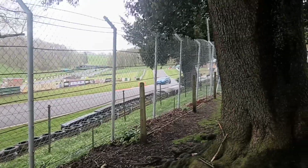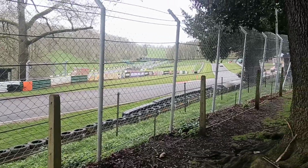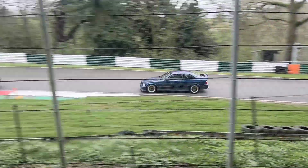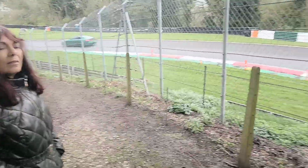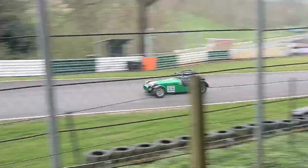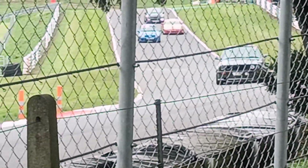Supercharged Ariel Atom. Clio RS. You can smell the fuel today, guys. Here is the E46 and the E36. And a GT from earlier. Like I said, very brave man for taking a brand new M3 on track, but I gotta respect it. Oh, screeching tyres from the Caterham. The E30's coming. Or the turbo.